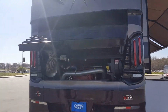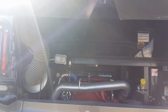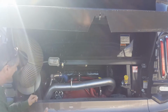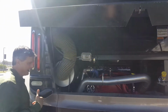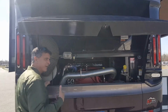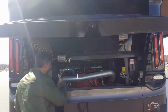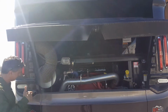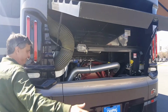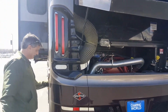The benefit of the side mounted radiator, in addition to having easy access to your engine, is that it's actually a hydraulically driven fan. With rear mounted radiators, it's actually robbing some horsepower from your engine because it's clutch driven, but this is a hydraulically driven fan over here on the side. Much cleaner airflow over here. You're not getting all the dirt and debris kicked up getting into your radiator in the back because you've got the clean airflow over here.